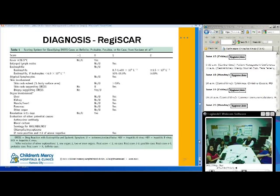So once you use this scoring, basically if you get a final score of less than 2, they say that you don't have a case for Dress syndrome. If it's 2 to 3, it's possible. If it's 4 to 5, it's probable. And if it's greater than 5, you have a definite case.